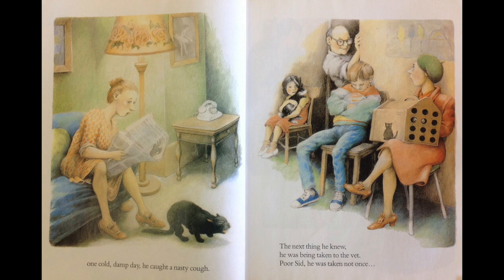Left page. Sid in a green room with a woman in a polka-dotted dress sitting on a couch reading a newspaper. Sid's body is arched as he coughs. Right page. Several people sit in chairs. One young girl holds a black and white rabbit. A boy holds a fishbowl, and the woman holds a cardboard cat carrier with holes that Sid's eyes can be seen peeking out of. A man peeks around the corner of a hallway and makes eye contact with the woman. One cold, damp day, he caught a nasty cold. The next thing he knew, he was being taken to the vet.